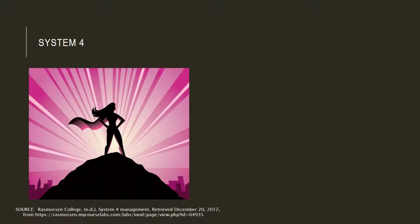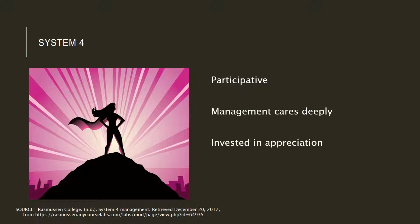System 4 management means authority is shared in a participative way. A company using System 4 management cares deeply about its employees and invests a lot in showing its appreciation. Employees are motivated to work and empowered with authority to use their skills and knowledge for the company's benefit. Leaders and employees work together well and rely on each other to achieve big goals. With some well-planned steps, we could easily bring this company to a 3 or a 4.